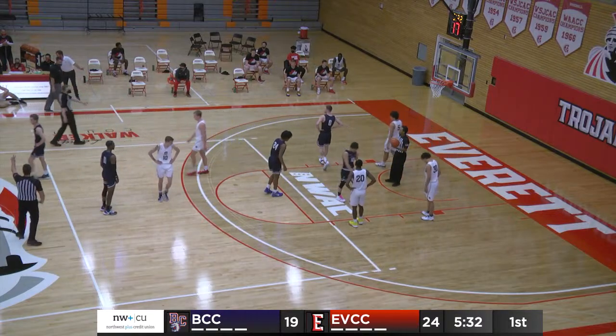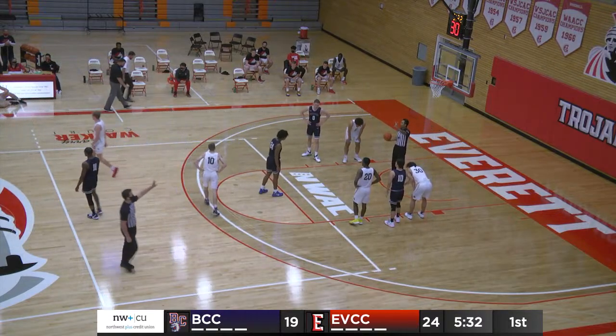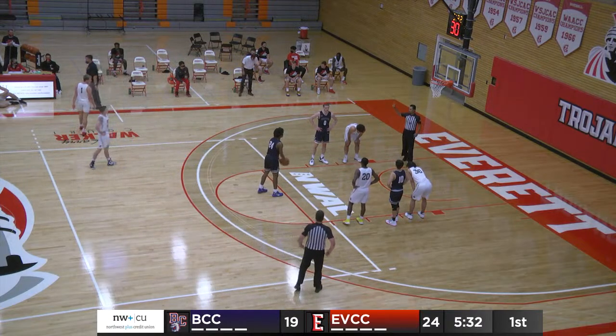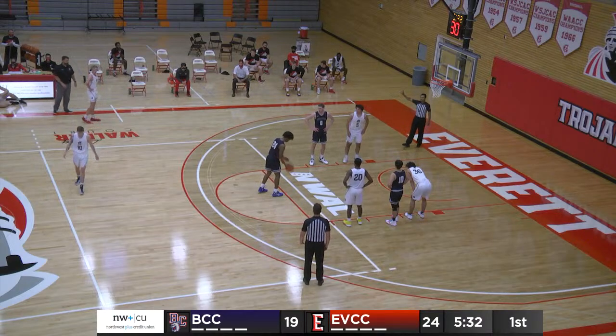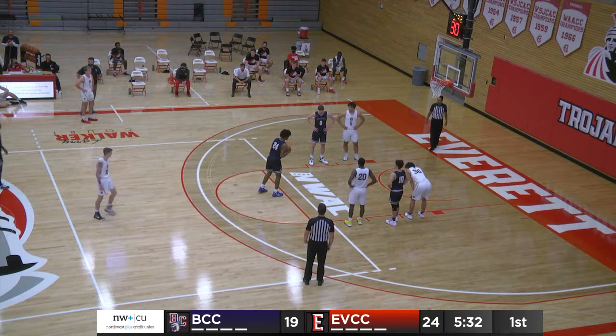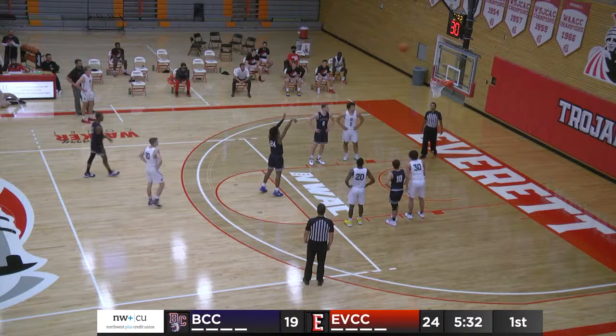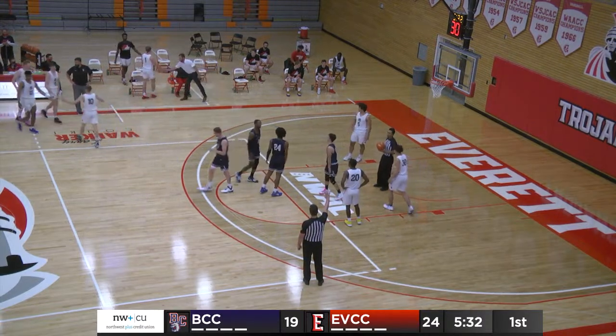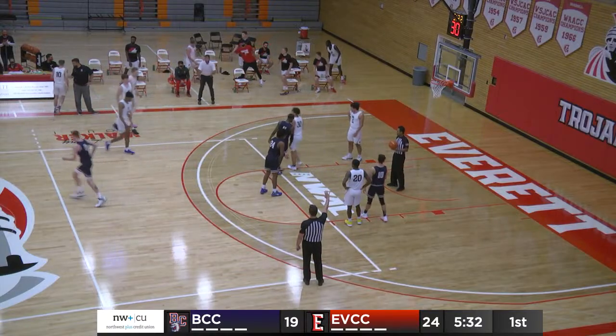5th team foul for Everett. It's going to be the first personal on Brandon Brown. It's going to send Daniel Thomas to the line. Thomas from O'Day High School down in Seattle. His first shot is off, no good. Everett still up by 5, 24-19.